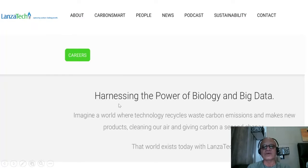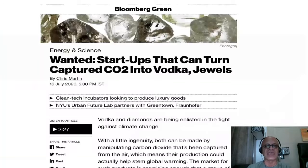LanzaTech is one, which is harnessing the power of biology and big data. Imagine a world where technology recycles waste carbon emissions and makes new products, cleaning our air and giving carbon a second chance. That world exists today with LanzaTech. So they are using biological processes to actually extract carbon. And again, it is to get people to think of carbon as not just a waste product, but actually as something that goes into manufacturing things and is part of the circular economy.